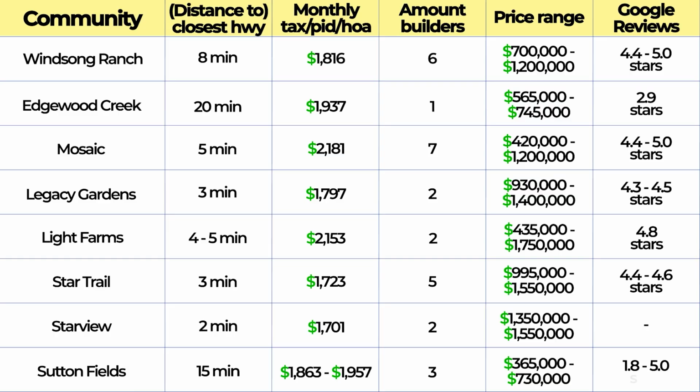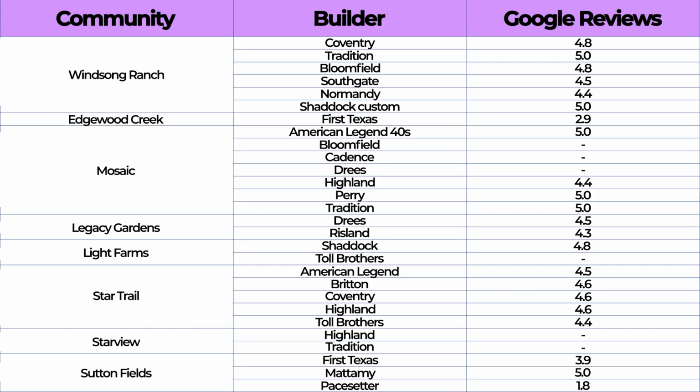Now, on the review side, it's a bit of a mixed bag. The builder scores range from 1.8 all the way up to 5.0. Of the 3 builders, only one has a score of 4.5 or higher. The other 2 fall below that mark. So for this one especially, it is definitely worth doing some extra homework before choosing a builder here.